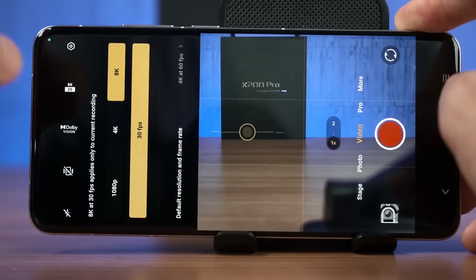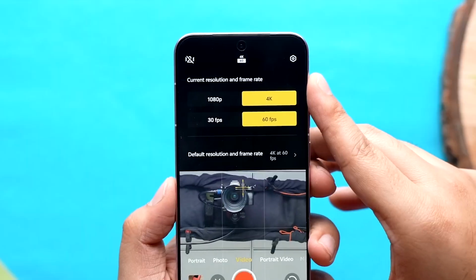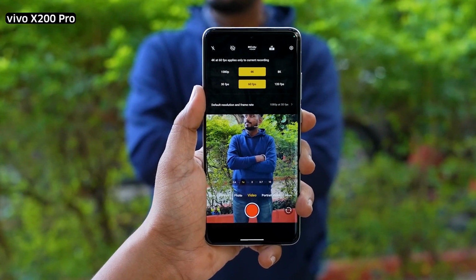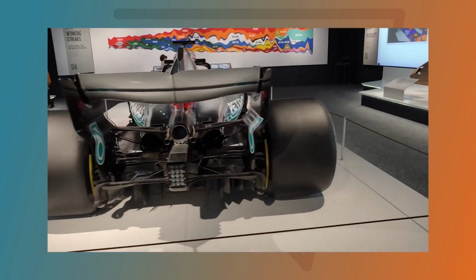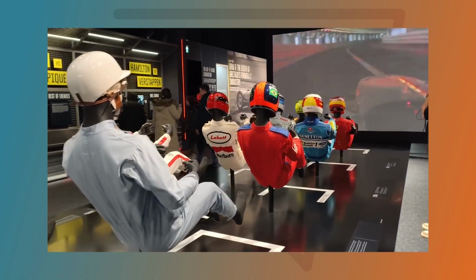Videos on the Vivo X200 Pro are equally impressive. You can record up to 4K at 120 frames per second with the rear cameras and 4K at 60 frames with all cameras. Plus, there's an option to shoot in 4K 60 high-res log video, making it perfect for content creators. The stabilization is phenomenal, even when I recorded a video while walking over speed bumps.